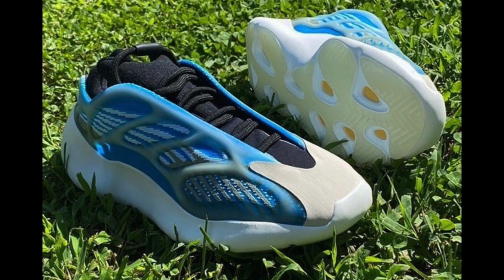Now, I do like these a lot better than the 700 V3s in that color. Those I would not wear, but man, who knows? Maybe we'll see it on another Yeezy later on, same colorway. Like I said, these are basketball shoes, so maybe eventually we'll see these in a low top, because some people like playing in low tops better.